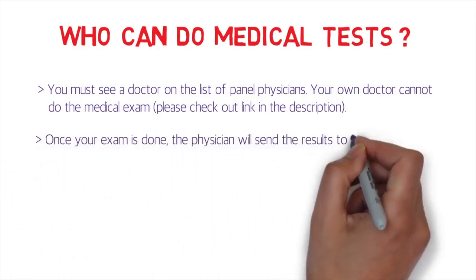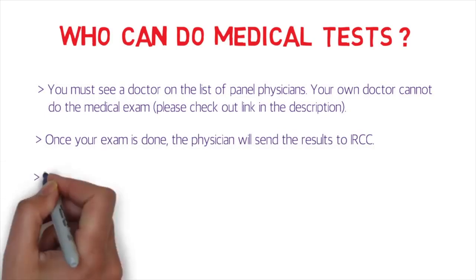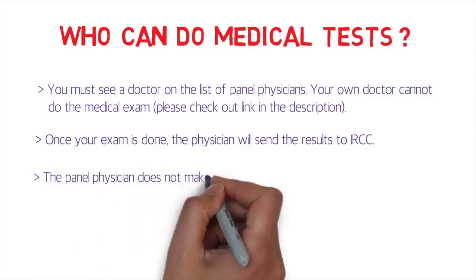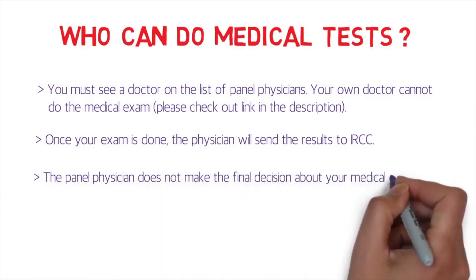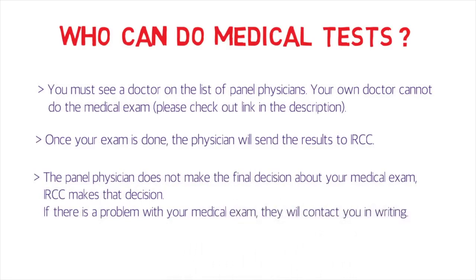Once your exam is done, the physician will send the results to IRCC. The panel physician does not make the final decision about your medical examination. IRCC makes that decision. Whatever disease or medical report you have, they just give the report to the IRCC, and they take a decision if you're medically fit, if you should be allowed to enter Canada or not. If there's a problem with your medical examination, they will contact you in writing.